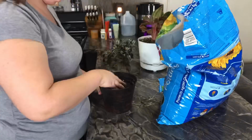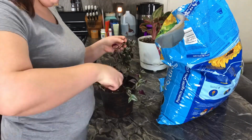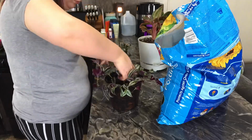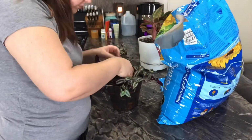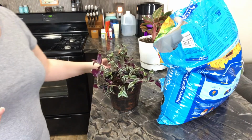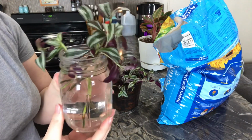Now I'm just going to start filling my pot with potting soil and adding the clippings. I'm going to be very careful with the roots, and I'm going to place them in there how I kind of want the plant to grow, because this will become a mother plant. So I'm trying to fill it in the best I can and fill in all the gaps. And then once I get the clippings in there how I like them, I will add more soil towards the top.